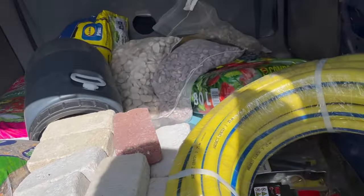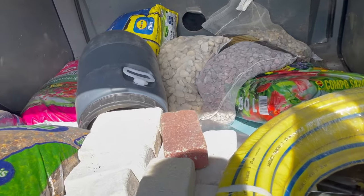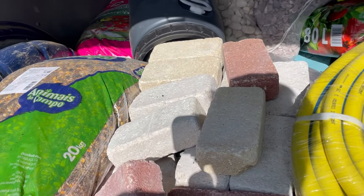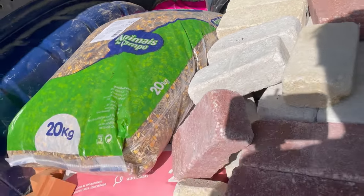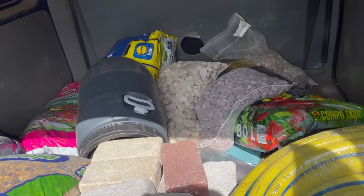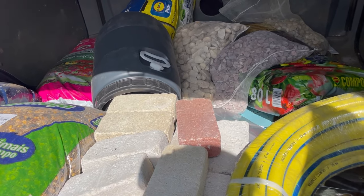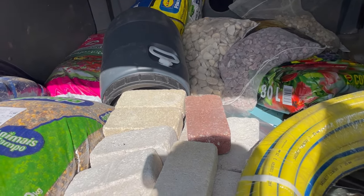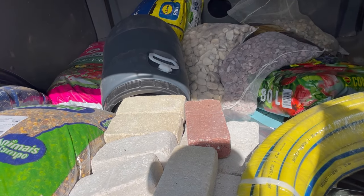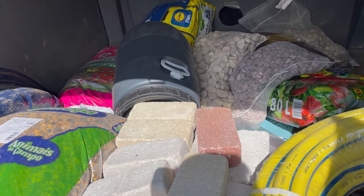Oh God, so much to offload. So, I've got these bricks and stones because I have an idea for a new project, which I will start once I've finished the other projects.